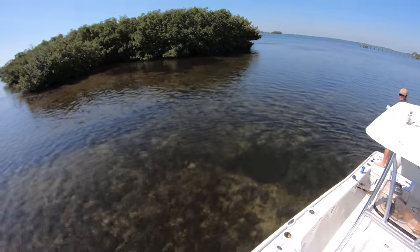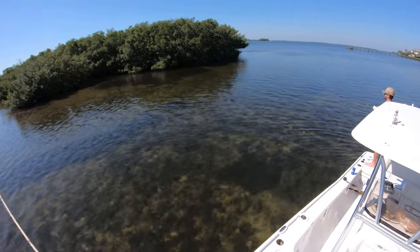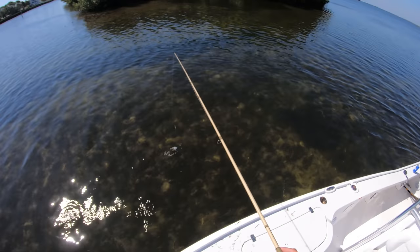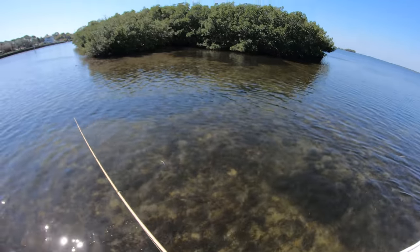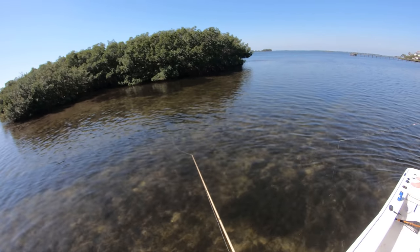I see a snook, I see a snook. There? Yep. Ready for this? Ready for it. I spooked him.